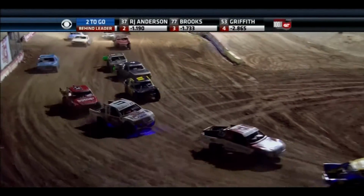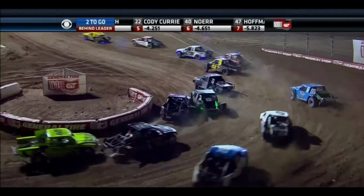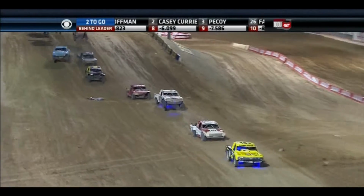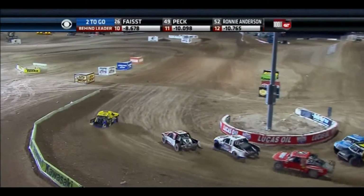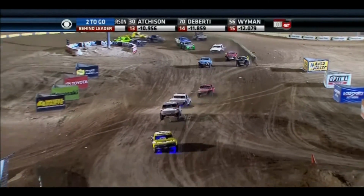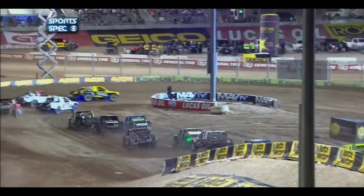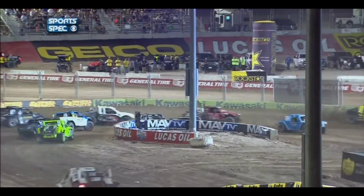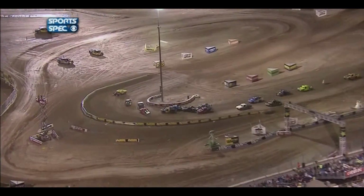Brandon Arthur out front, RJ Anderson now on the back bumper. And you see again, Brandon Arthur not afraid to run his own line. Let's see what he does with RJ right behind him. That yellow and black Toyo Tires, Rigid Industries, competitive metals truck again runs his line. And that was Cody Curry in that blue number 22. He drove into that turn way deep, got into the side of DeBerti. DeBerti had to gather it up, and then he got collected in the back by Casey Curry. So DeBerti gets turned around like a pinball, courtesy of the Curry brothers.